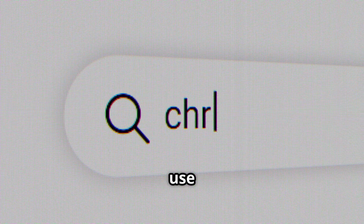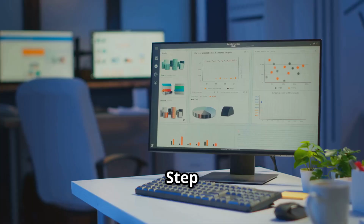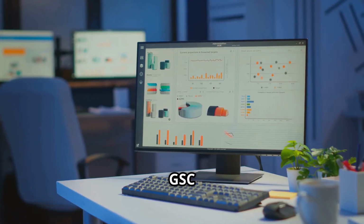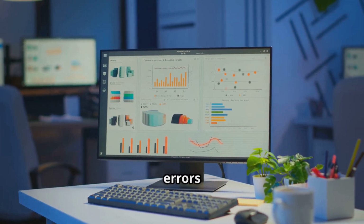Step 3. Use the URL inspection tool to quickly request indexing for new pages. Step 4. Check your progress. GSC shows you which pages are indexed, what keywords bring in visitors, and any errors to fix.